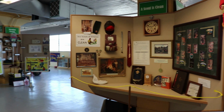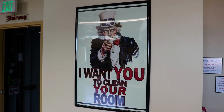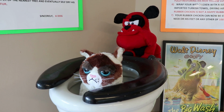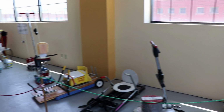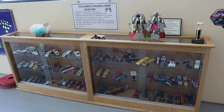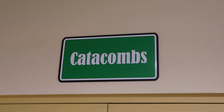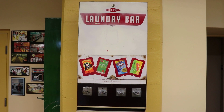The clean relics go on and on. There is so much more to cleanliness than I thought. My mind is blown. There's Grumpy Cat in a toilet. The catacombs are not open to the public. Wonder what's down there. That's an old laundry bar. You can get some nice drinks like Clorox right out of there.